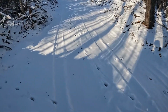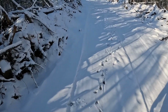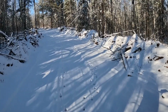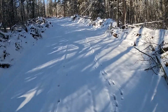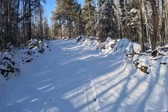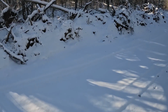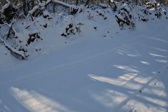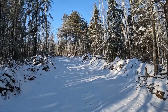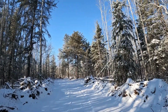Let's see who's been here. Deer. Also deer. These guys are this morning. Cool. That guy's not small. Neat animals.